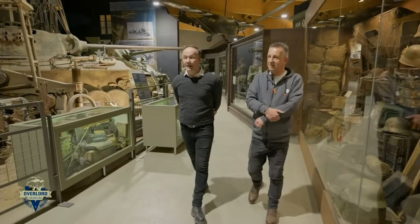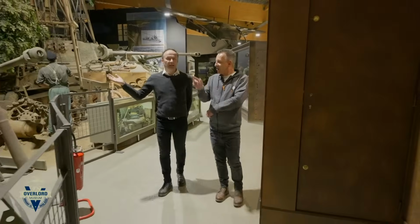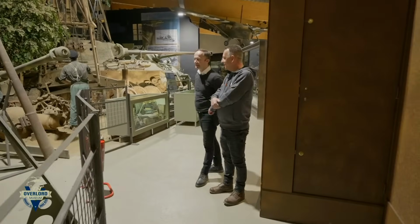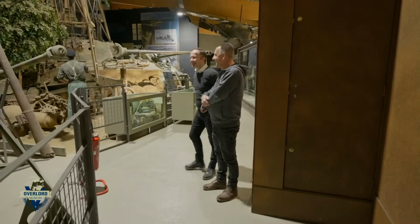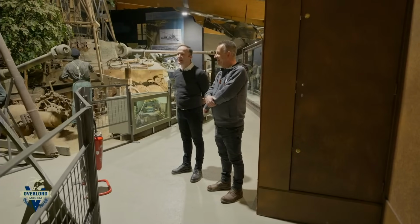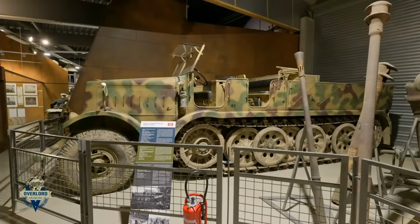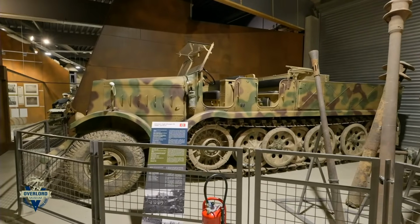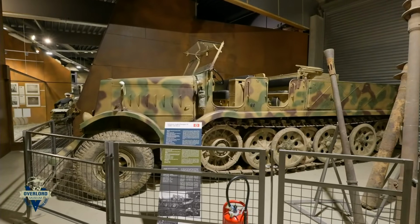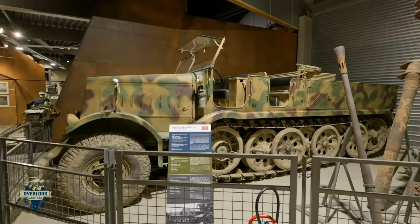More vehicles, a rare half-track, and this one is the biggest half-track ever made. We were looking earlier and I saw this half-track and I thought, this looks so much bigger than any half-track I've seen before. It's a huge machine. The FAMO, the 18-ton FAMO, used for towing Panther and Tiger tanks, 2 for towing a Panther tank and 3 for towing a Tiger.